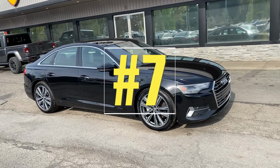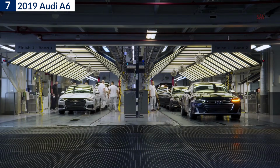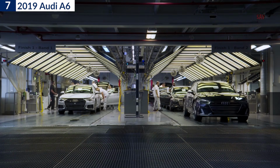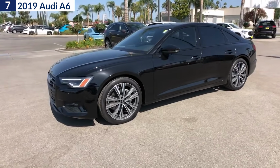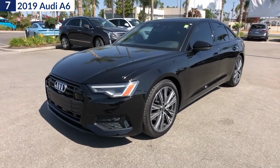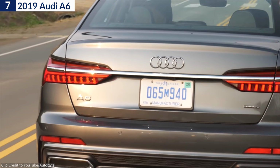Number 7. 2019 Audi A6. The Audi A6 underwent a full redesign in 2019, ushering in its 5th generation as a mid-size luxury sedan. You'd think that with the hefty price tag on these luxury vehicles, you're getting a dependable ride. But that's not the case with the A6.